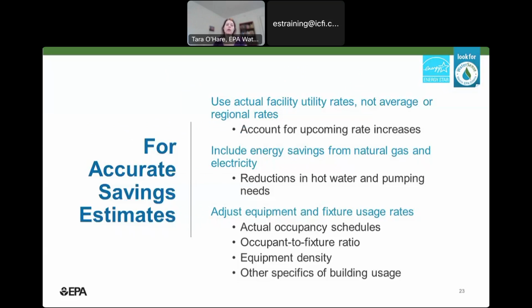You want to include energy savings from both natural gas and electricity, because this will especially come into play when you have hot water or you're pumping water; you're going to save both water and energy from your project. And then you want to adjust to the actual usage rates of the fixtures and equipment. So you want to have the actual occupancy schedule, or as close as you can get to it, and things like the occupants-to-fixture ratio. Knowing how many urinals there are for each man is helpful, because then you can better estimate how many times that fixture is being used. And then equipment density as well, and other specifics of the building usage. This will give you a better picture of how much water is being used and how much it costs.